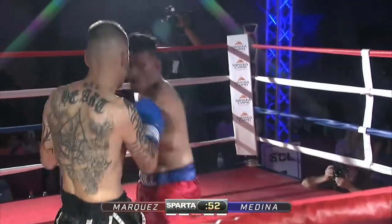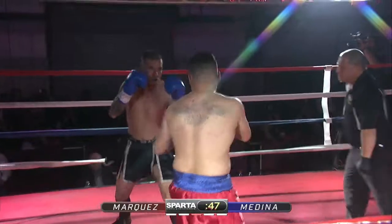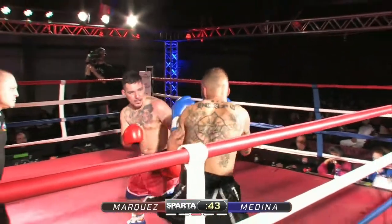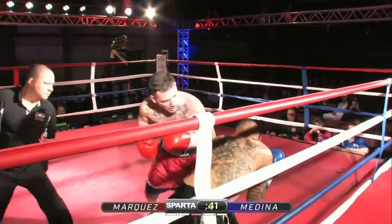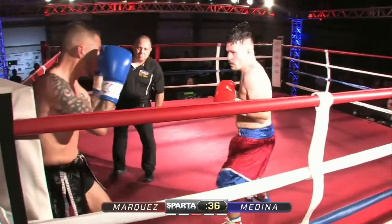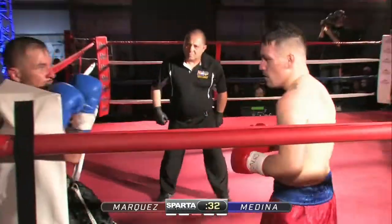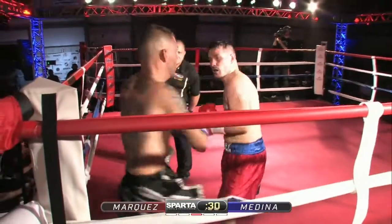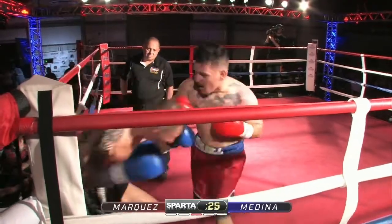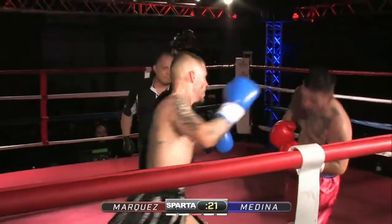Less than a minute to go. Marquez might try to close it out here. And again, big shots, first to the body, then to the head by Marquez. Medina almost goes down again, brings himself back up. Medina staggered back against the ropes. Marquez goes off the flurry. Misses with the uppercut again. That got him the knockdown a moment ago. Medina gets himself off the ropes.